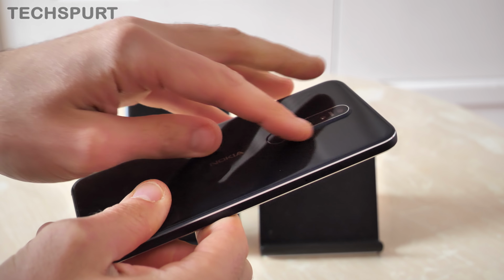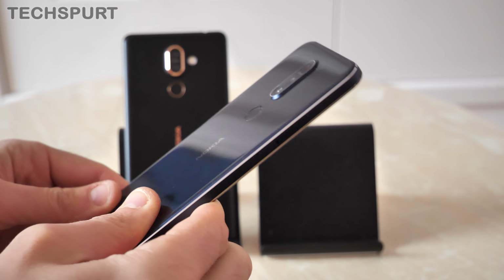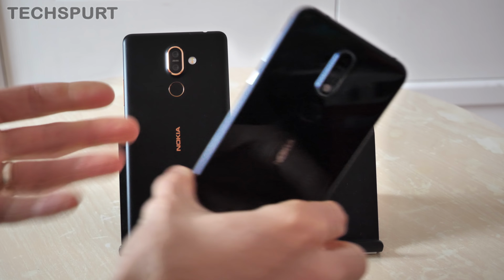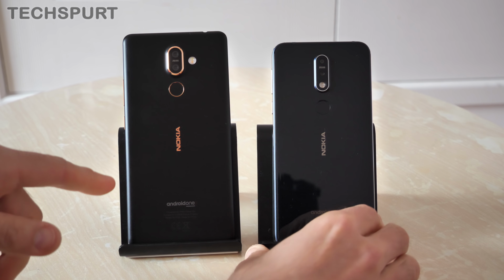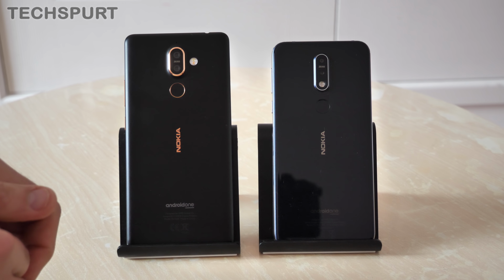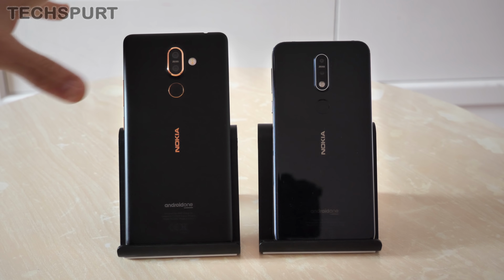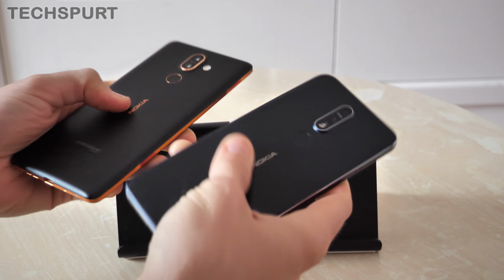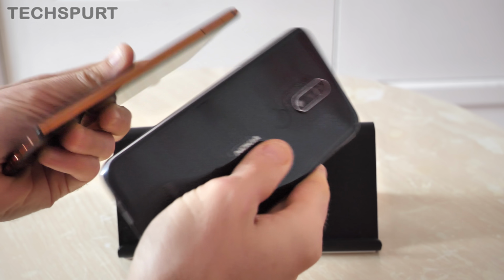You once again get a nice bit of trim around that camera chassis as well, not around the fingerprint sensor sadly. And while you get some basic splash proof in here on the Nokia 7.1, the Nokia 7 Plus is actually IP54 rated splash proof. So it'll do the job a bit better if you're in a very moist country like us here in the UK.